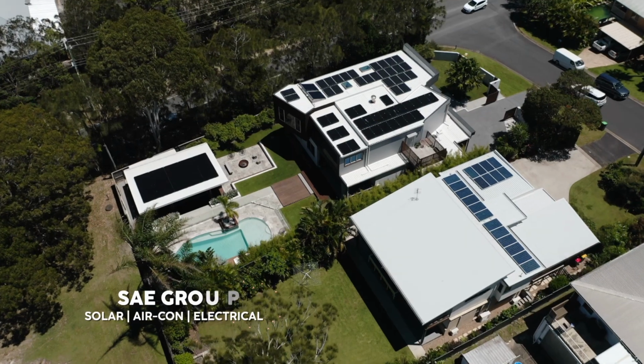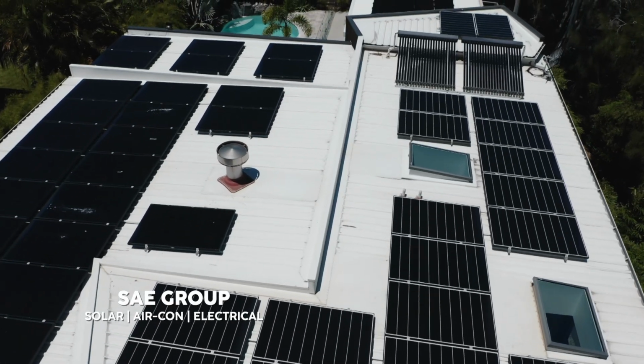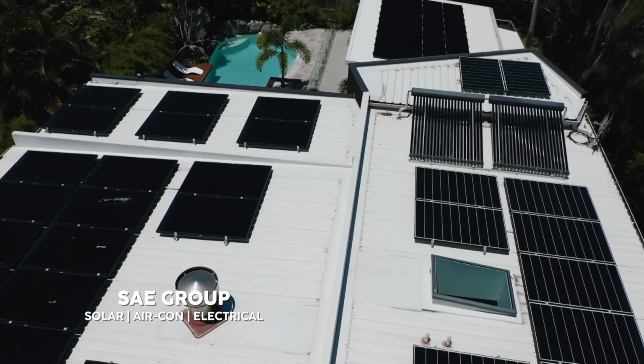One of the other things I love about this property is what it stands for. It's essentially a net zero property, which means it's not relying on the grid at all. It's completely green. To be fair, yes, it's a beautiful property, and yes, it is large. At the same token, everybody has available roof space, and if they use that wisely, they can also have a net zero home.